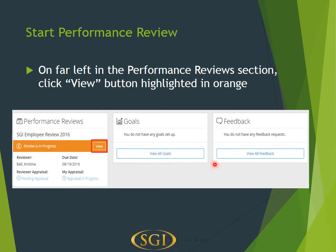The goals and the feedback are for if you had a review from last year. You can see your previous goals and the feedback you got from your manager or that you gave. But in order to open the current performance review assigned to you, you want to go ahead and click this View button.